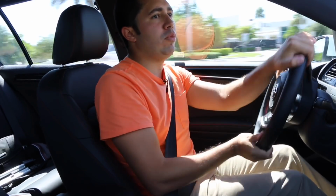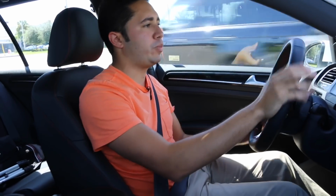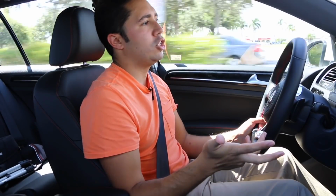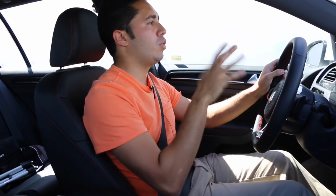That's the difference, really. One of them, you have to really wind it out to enjoy the car and enjoy the experience. And the other one, you don't have to wind it out. You can drive it in traffic, you can drive it on a back road, you can drive it to commute. It doesn't matter, you'll enjoy it. And that's something I really like about this car.